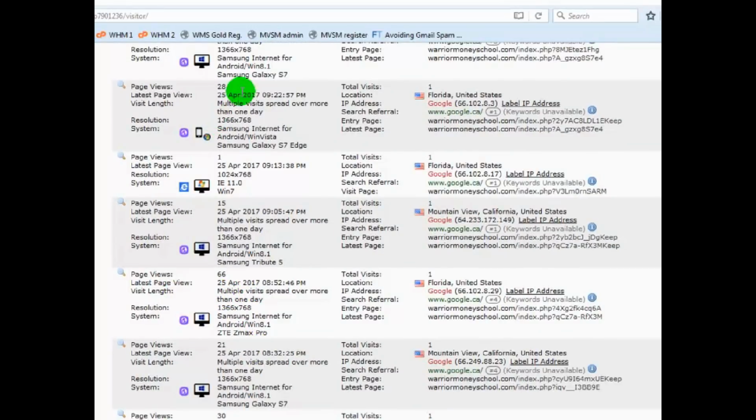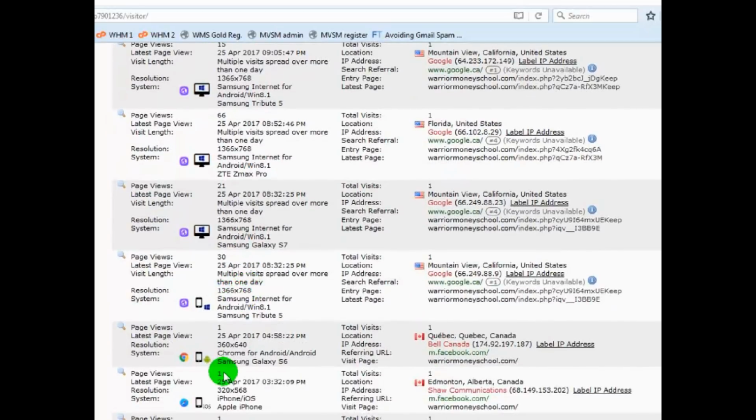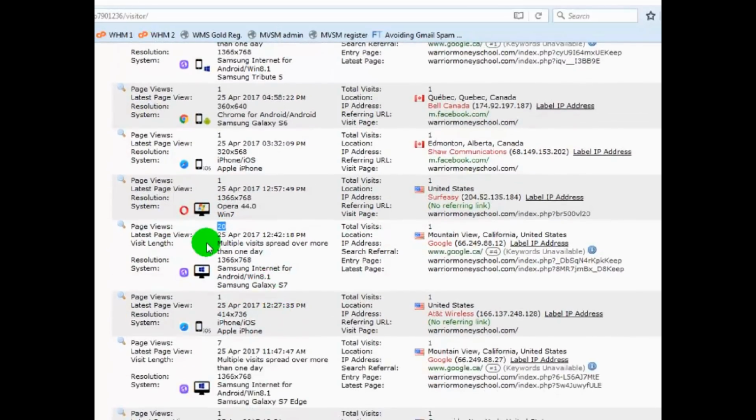Sometimes you'll see one that's got a different date, and that's because they're a returning visitor. And you'll see how many pages they viewed, 20 pages, or they reloaded the same couple pages at least a few times. Messages or multiple visits are spread over more than one day, so they're a returning visitor.